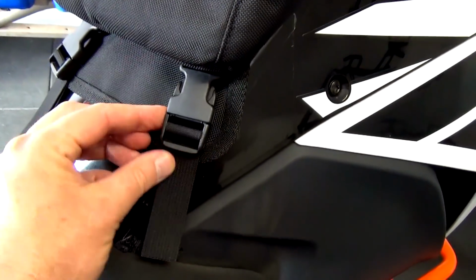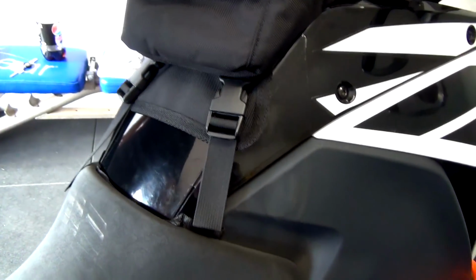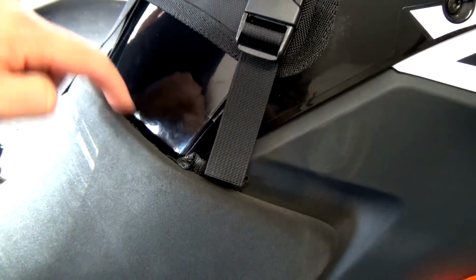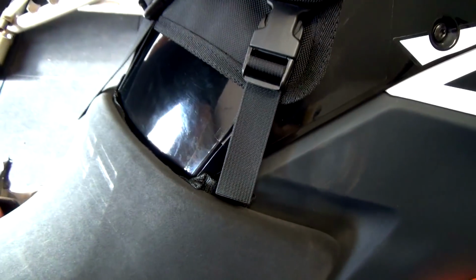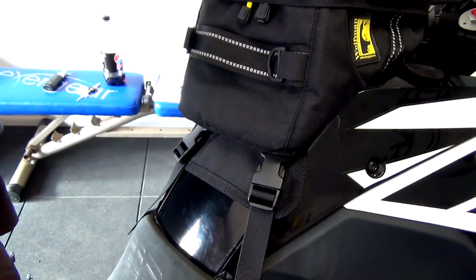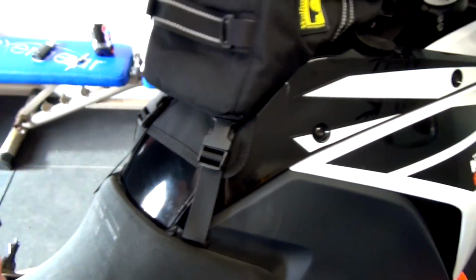So just basically tighten these up. The front one's up, and just until you get it to sit wherever you want it. Really simple. It's just tucked in that little brace strap down in there. You know, thinking about it, Mark, that brace could actually just stay down there. Yeah, it could actually.